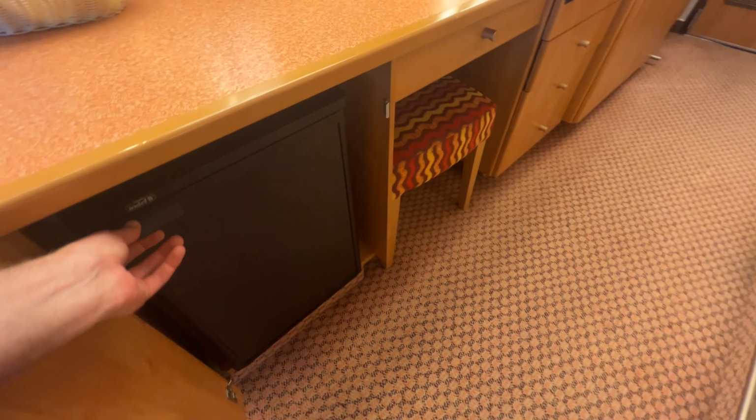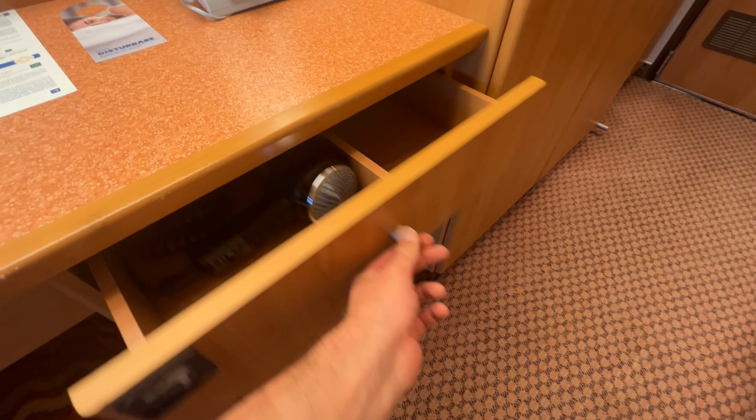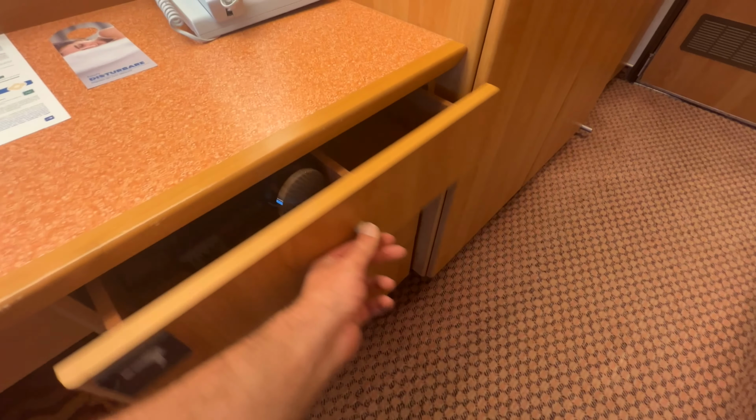Now anyway, let's have a look at the storage. Now you've got a cupboard in there. You've then got your fridge or your minibar. Now I always say to people, if you don't have a drinks package, if you don't want to be buying drinks out of there, usually say to your cabin steward and they'll empty it, and then you can use that fridge for whatever you want during your cruise.